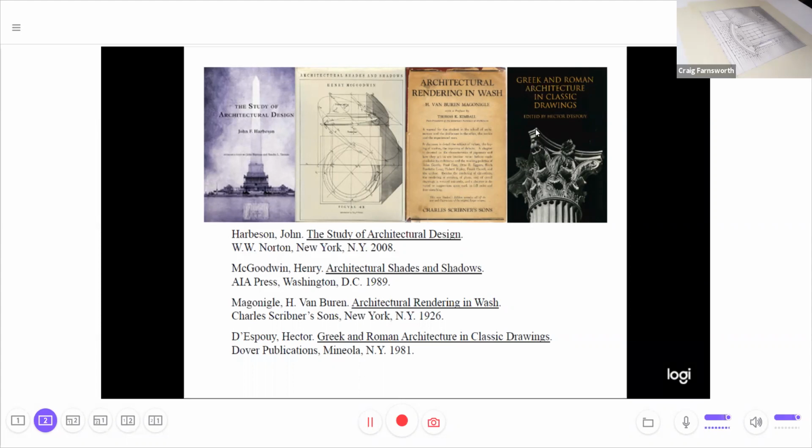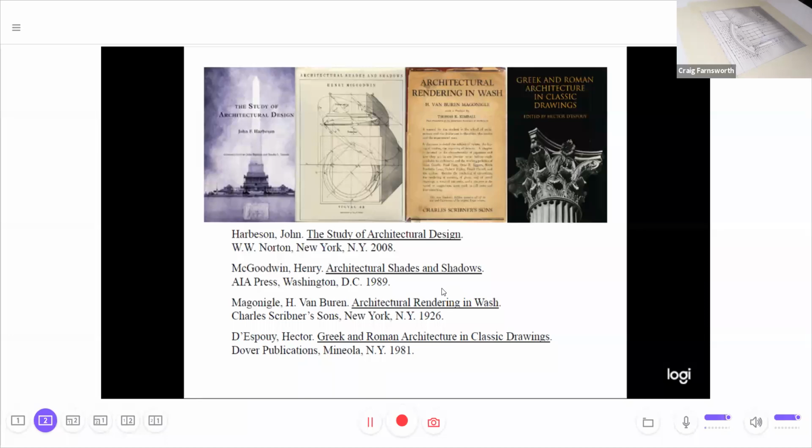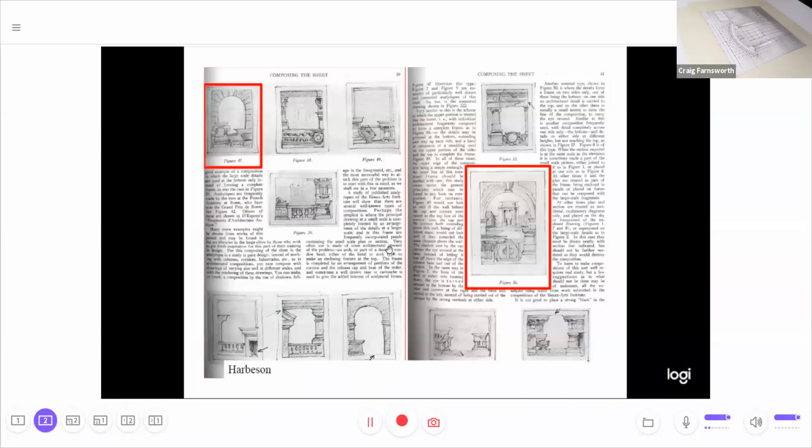And then Dupuy's book is a Dover publication, Greek and Roman Architecture and classic drawings, with excellent illustrations of these final renderings. So these 4 make an excellent library to go over what we're talking about today. I wanted to talk about Harbison's book here just for a couple minutes.